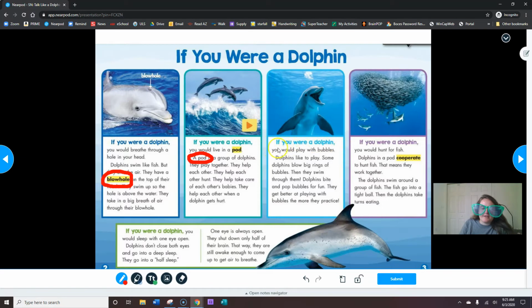If you were a dolphin, you would play with bubbles. Dolphins like to play. Some dolphins blow big rings of bubbles. Then they swim through them. Dolphins bite and pop bubbles for fun. They get better at playing with bubbles the more they practice.